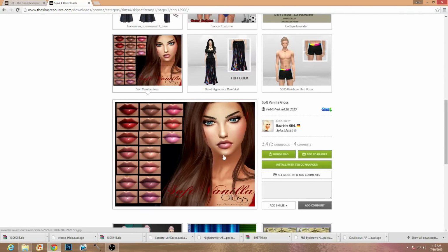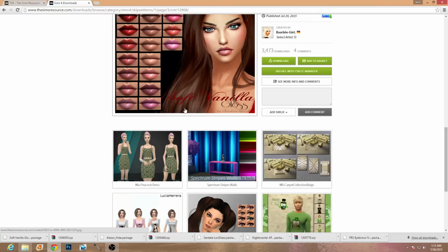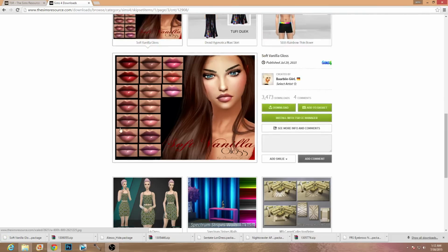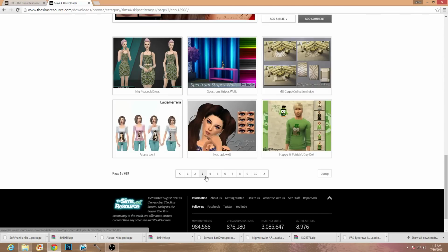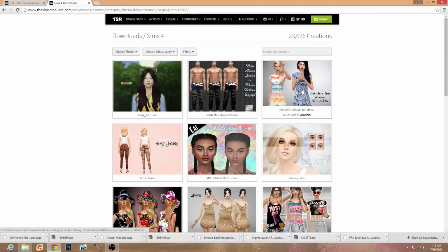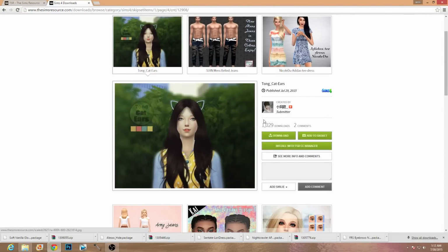Damn. Life Summer, is that you, girl? I'm just kidding, because she doesn't have blue eyes. Does she? No, she don't. But that does look like her, actually. Seriously, absolutely freaking stunning. This sim kills me. But these lips are really beautiful because look at the ombre effect, and there's so many colors. Oh, who's excited? I'm excited. Oh, look, there's the kitty ears, tomcat ears.